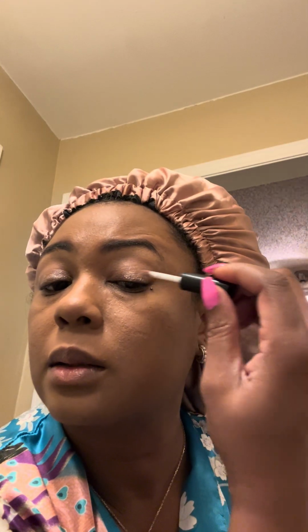We do have a couple liquid eyeliners. Just put a little bit of that on. And then a little goes a long way, so I don't have to keep putting it in the bottle.